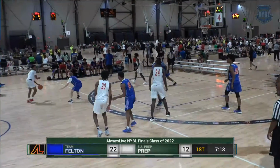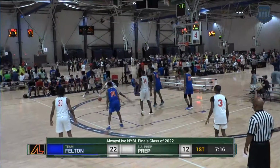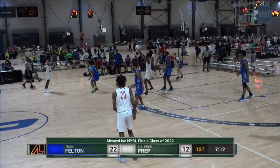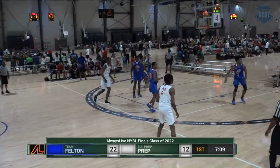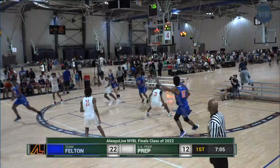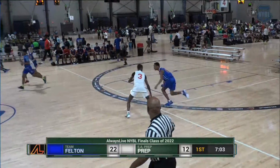Magnus. In the corner. Almost lost the handle. Now they feed it left side. Probst. They work. Corner. 3 in the air. 3 won't get the bounce for Zy Brown.